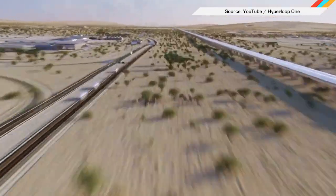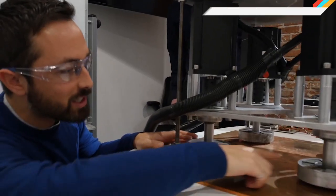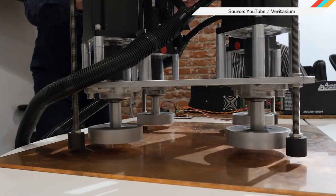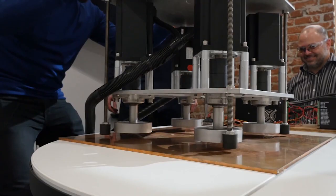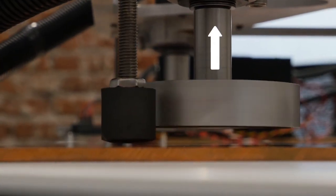Hyperloop One's plan to build super high-speed, magnetically levitated trains to transport people across the country in the blink of an eye may sound like science fiction, but the technology is very real. The team turned to its 105-pound quadcopter to show off how the whole levitation thing works. Their prototype uses a quartet of independently powered spinning magnets set atop a copper plate to generate lift. And if you spin the magnets fast enough, the fields will push so hard against one another that they'll lift the entire rig into the air.